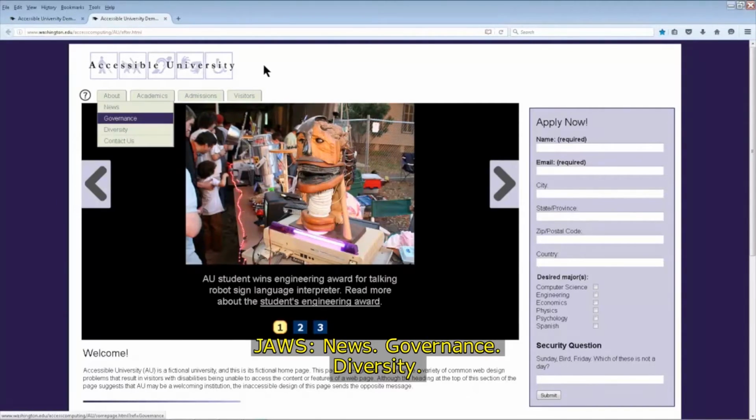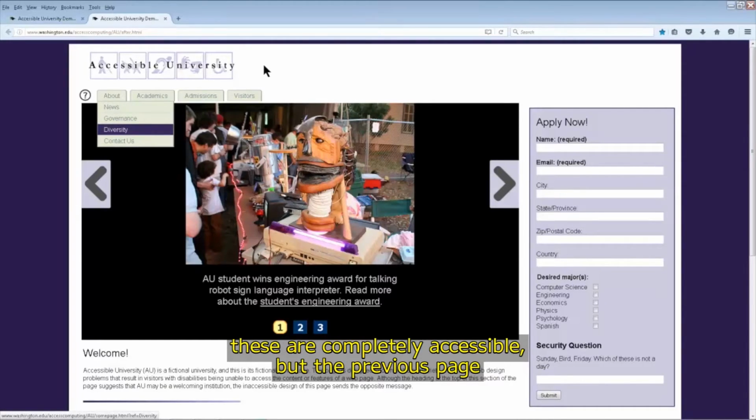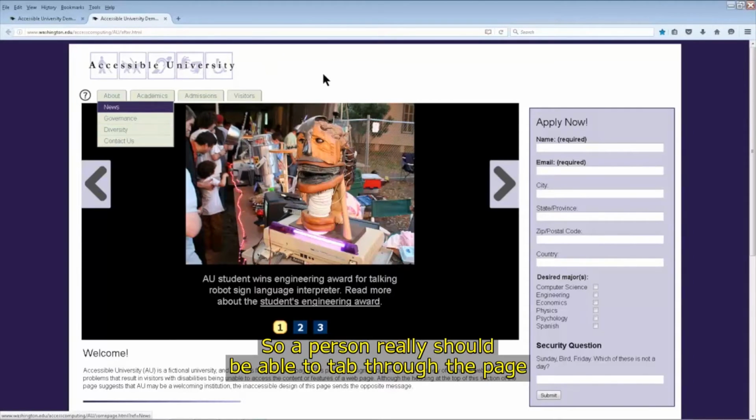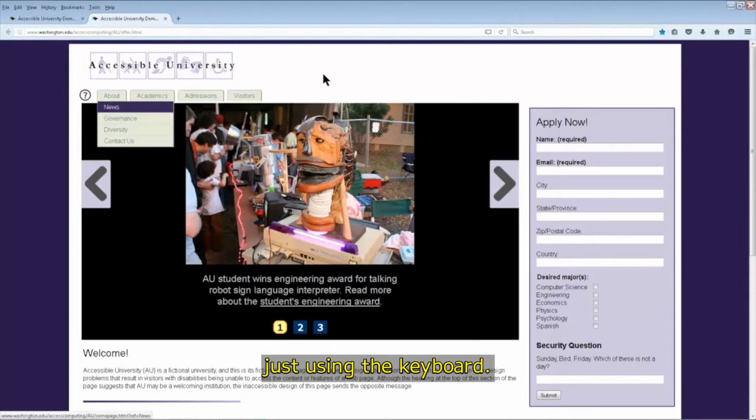News, governance, diversity. So keep in mind, these are completely accessible, but on the previous page we looked at, none of these were actually accessible via keyboard. So a person really should be able to tab through the page and access the important links and elements within that page just using the keyboard.